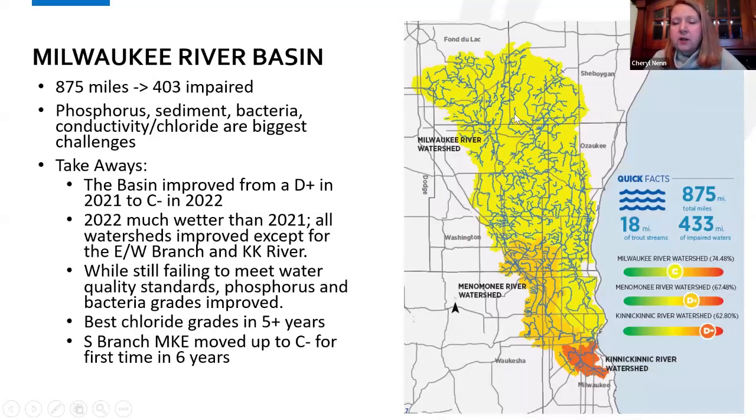So the Milwaukee River watershed actually was a C grade in 2022, which I know doesn't sound that good, but I think it's the first time we've seen the Milwaukee River watershed in a solid C in quite a while. I think the South Branch of Milwaukee too moved from a D to a C minus for the first time in 6 years. So I think that's a really big deal, especially since 2022 was a much wetter year. I think there was like 10 more inches of rain than 2021.